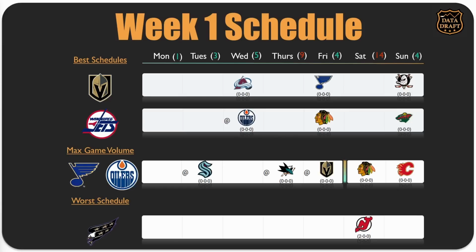I would probably look to do this for categories leagues or for peripherals, mainly hits and blocks, shot volume, things like that. I wouldn't necessarily work on a 5-game week with this stack, just looking for offensive categories. But if you're looking for those peripherals, get a guy on St. Louis for these nights and then drop them on Saturday morning, pick up an Oiler for these games.